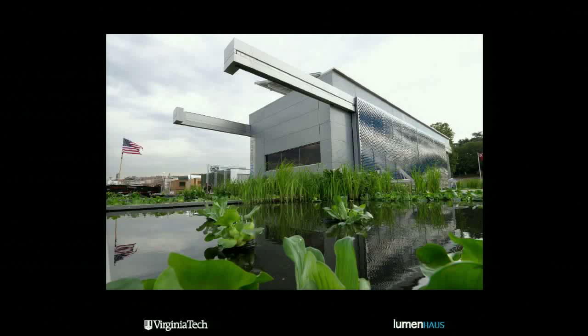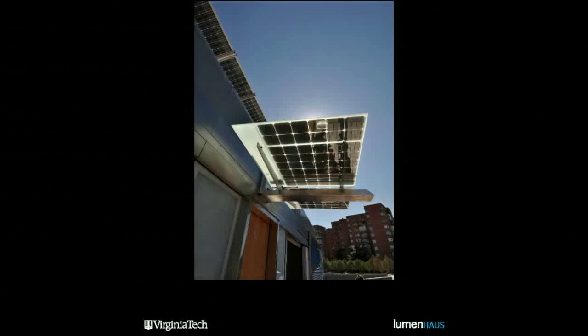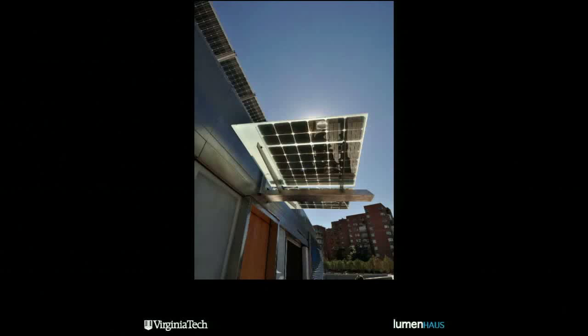Backtracking, we used aerogel in many different kinds of areas of the building. We even experimented with filling insulated glass units, increasing the R values and still providing lots of natural light. The landscape was designed to filter our gray water. We also collect rainwater from the roof into a cistern for filtration and reuse.